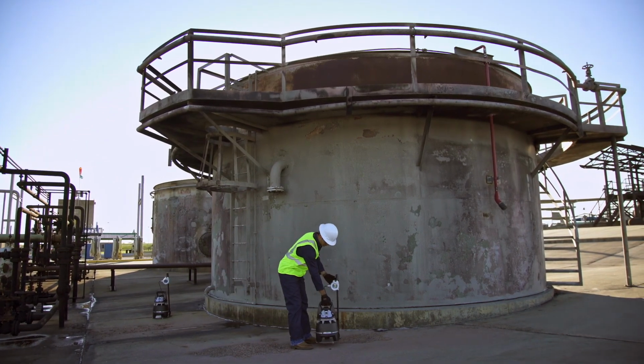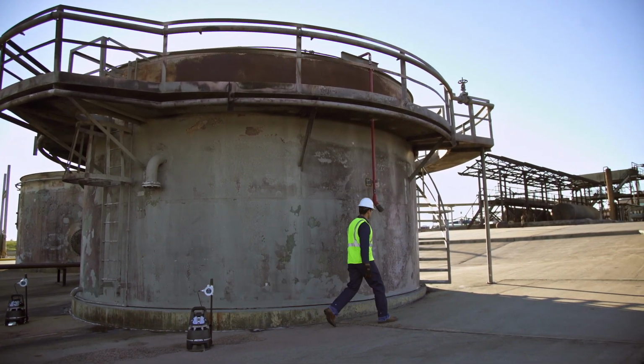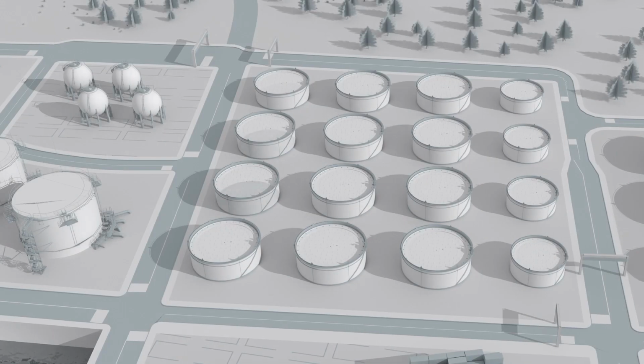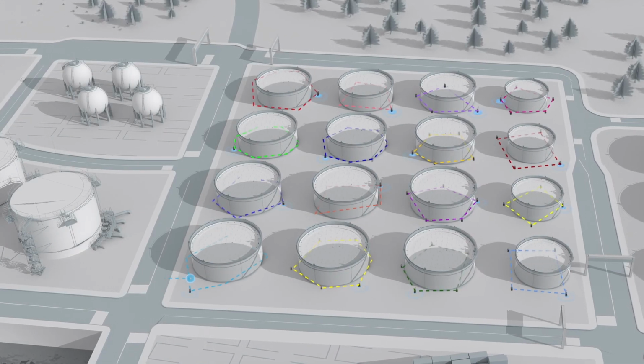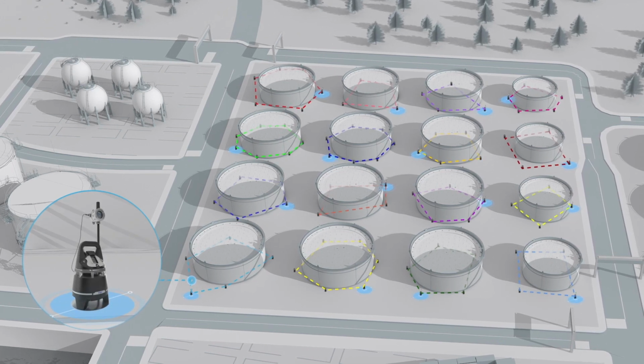Now let's look at the tank farm where X-zone-5500s form wireless fence lines around multiple tanks during maintenance and cleaning. An X-zone-3D is added to each fence line, allowing a maintenance supervisor to keep a close eye on the entire project from one location.